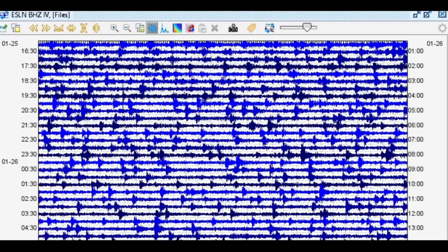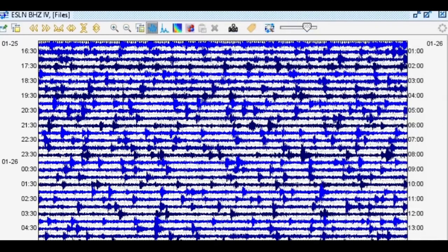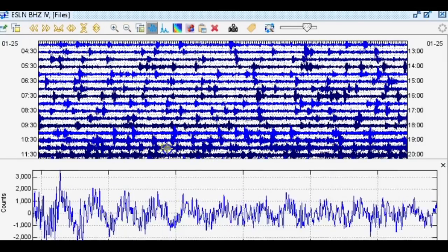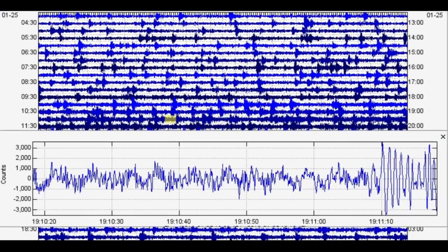And again, my grandmother knows that I love studying volcanoes and the seismic signatures they create, and she noticed that there is some more ash overnight at Mount Etna. So it seems like there was an eruption somewhere. It looks like there was an eruption right around here. Small ash emissions, though. Remember, we are stationed ESLN in the IV network, right on the southern slopes of Mount Etna.